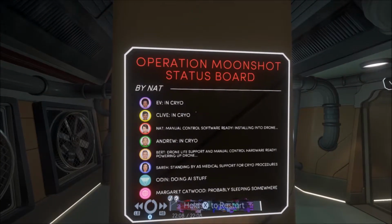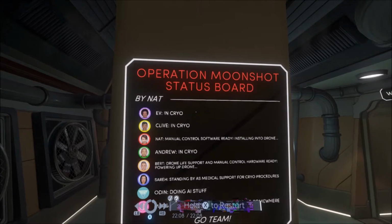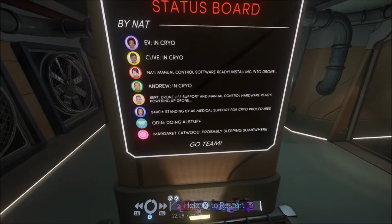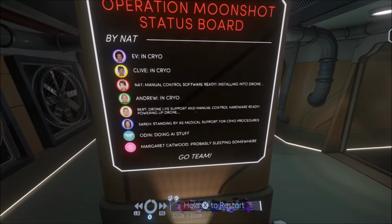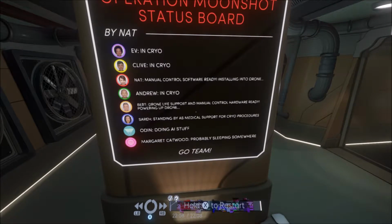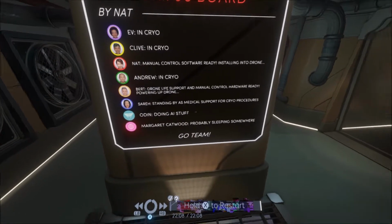Operation Moonshot status board. EV in cryo, Clive in cryo, Nat manual control software ready, installing into drone. Andrew in cryo. Bert drone life support and manual control hardware ready, powering up drone. Sarah standing by as medical support for cryo procedures. Odin doing AI stuff. Margaret Catwood probably sleeping somewhere. Right, I see what they did with her name there.